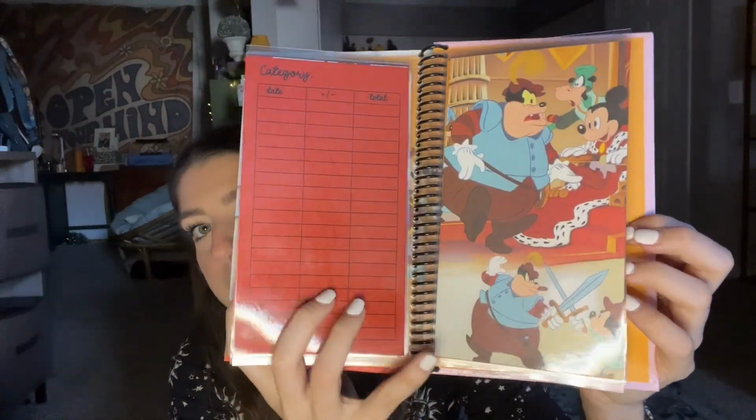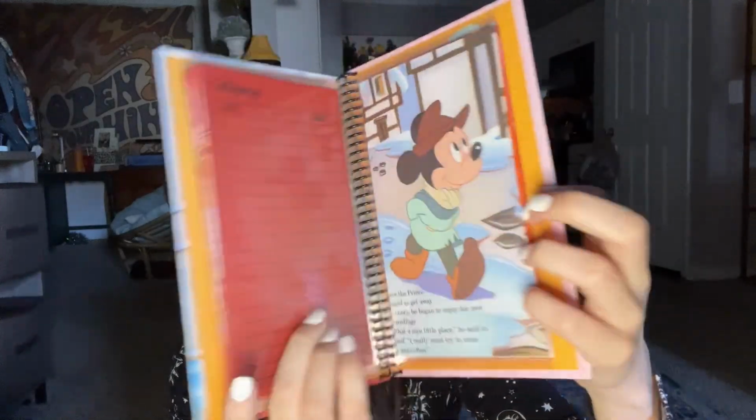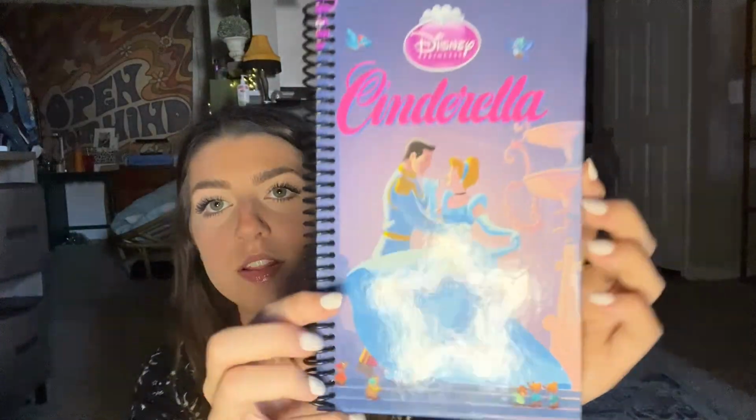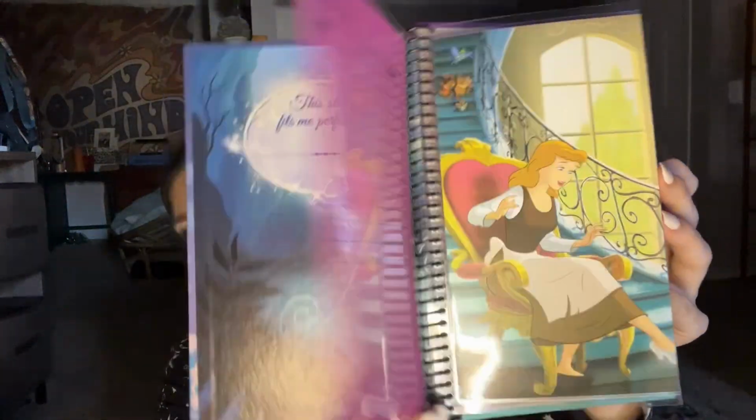I don't know if you can tell the difference on camera, but I'm obsessed. The same pockets, trackers. I love it. I have another Cinderella. I think this is just the normal Cinderella. But yeah.